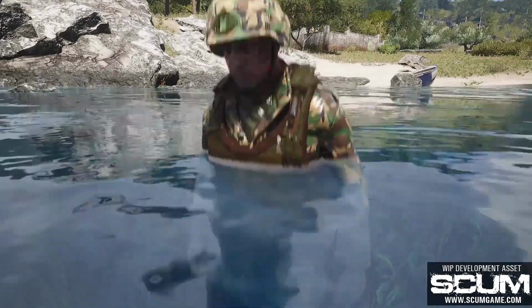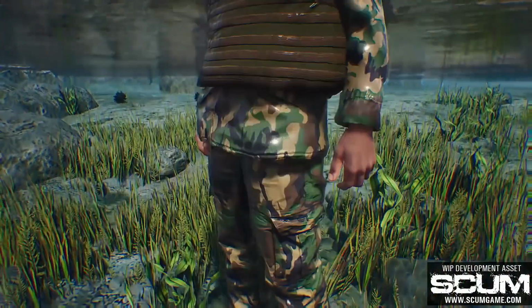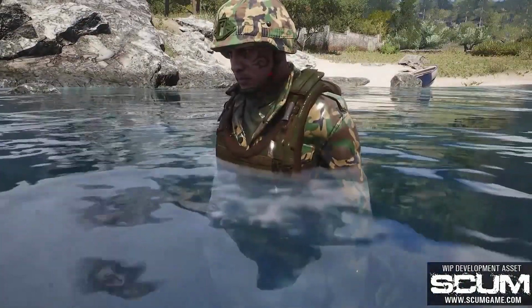The success formula here is, if you want to keep your gear dry, stay away from the bodies of water, or at least drop everything to the ground before you enter.